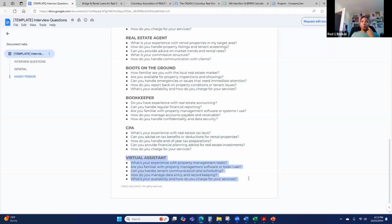Virtual assistants, I mean, if you're doing a ton of properties, that's something that you could definitely look into. They're usually maybe $10 an hour to help you, whether they're updating your property management system. If you, for instance, are doing more than 1 or 5 rentals, they could do data entry, record services, speak to all of these other people on your behalf. So your boots on the ground, if you said, hey, I want to go see this property, I can't make it, can you contact Aaron, your boots on the ground person, and have him go walk the property for me?